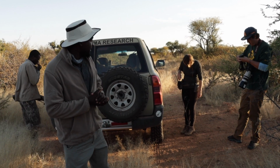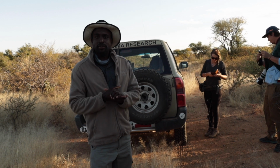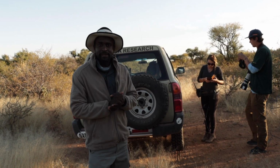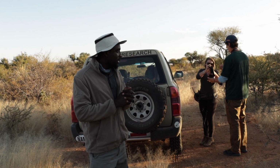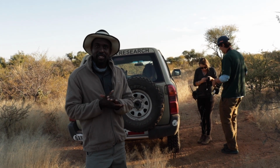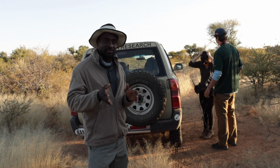We finally stopped at this location because we got a signal that sounds very close. This pangolin is incredible. It's a beautiful animal. It's scaly. It looks prehistoric. So when we find it, you'll love to see this.